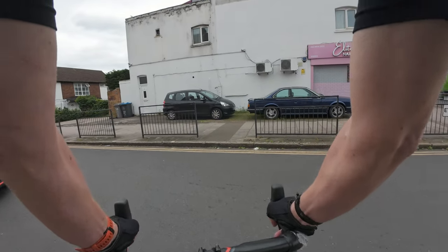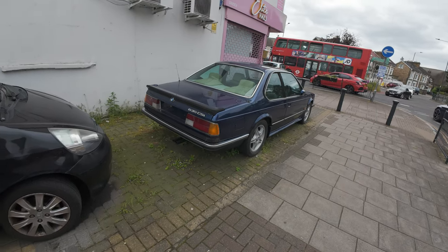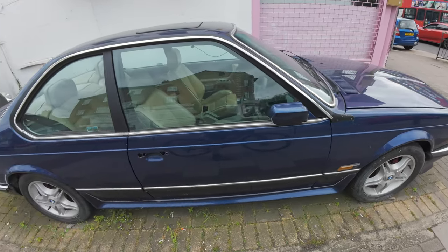I've never been into BMWs, but I always like the look of them. That's a 635 CSI. I always like them. Never a big BMW fan, but they always look cool. That's a project for somebody.